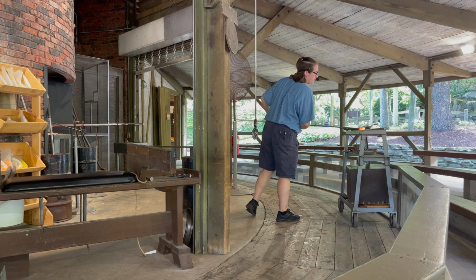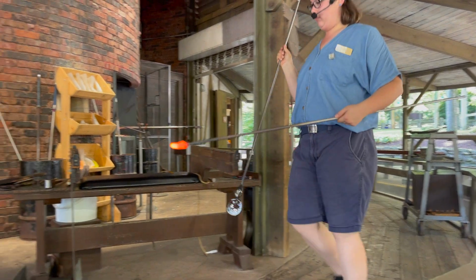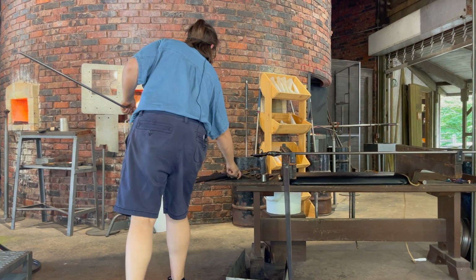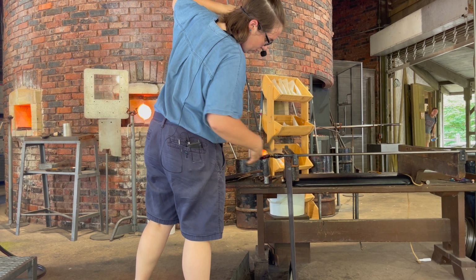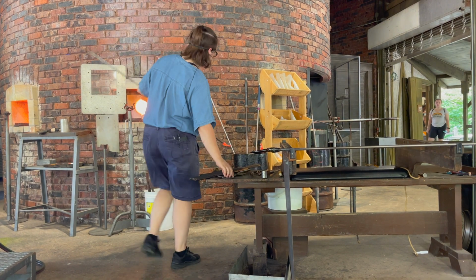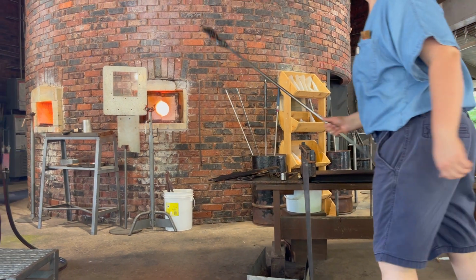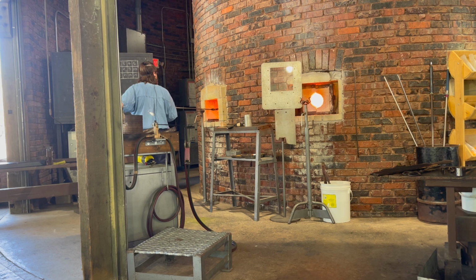Pull that glass. And I just have to make sure the turtle legs are at about the same size. So I need it all to sit level on the table when it's done.